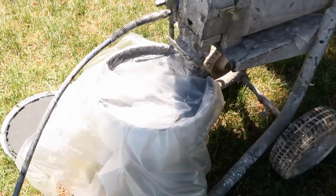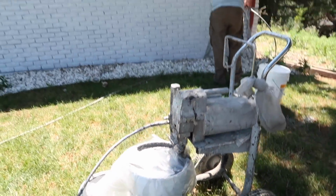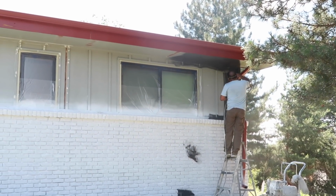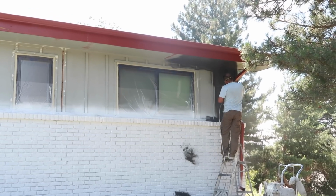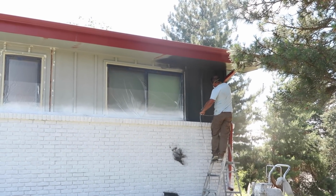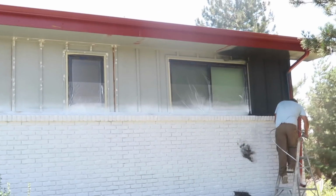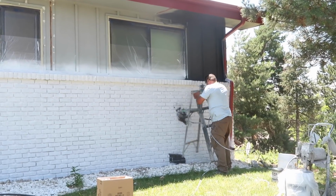So I chose Cracked Pepper by Behr as the body of the house. And then I chose Tricorn Black for all of the trim. So anything you see that's red, the pillars in front of the front windows and the back on the deck, that's all Tricorn Black. So they're similar, but when you see it in different lights, they're completely different. And it's just the perfect complement to one another, and I'm so happy with it.